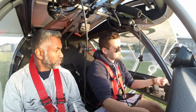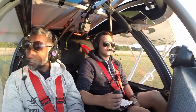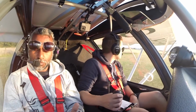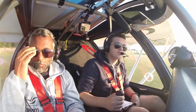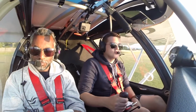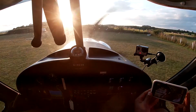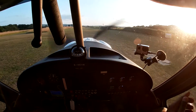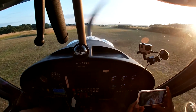Clear prop. Deanland Radio, Golf Hotel Echo Victor Romeo, entering runway 24 for an immediate takeoff. Okay, I can't see anybody in flight. Clear on my side. Nobody on crosswind or on downwind. Okay, turning onto the runway now. Runway is clear. My abort point is about halfway down the runway. I'm happy to go, are you? Yes, very happy. Brilliant, okay.